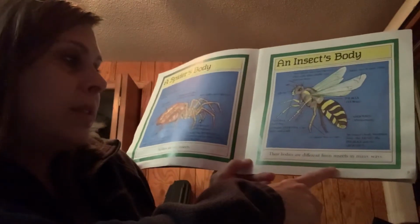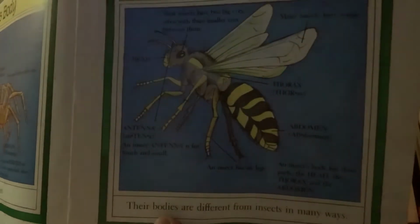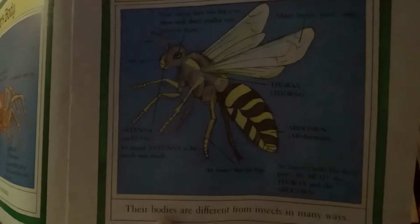Now down here it says, their bodies are different from insects in many ways. So look at the 2 pictures. Let's look at this insect first, close up. Now if we compare the spider and the insect, what was the same and what was different? You can stop and pause if you'd like right now to look at those 2, go back and tell what's the same and what's different.